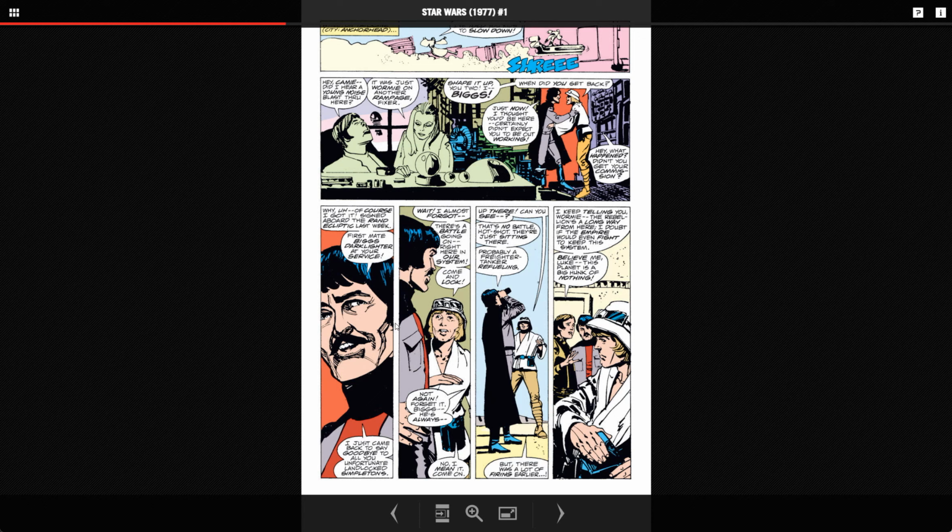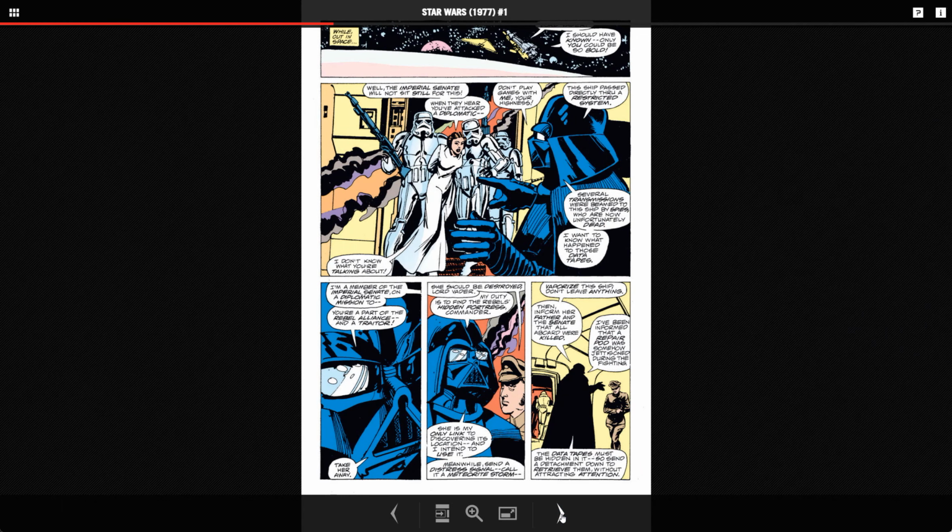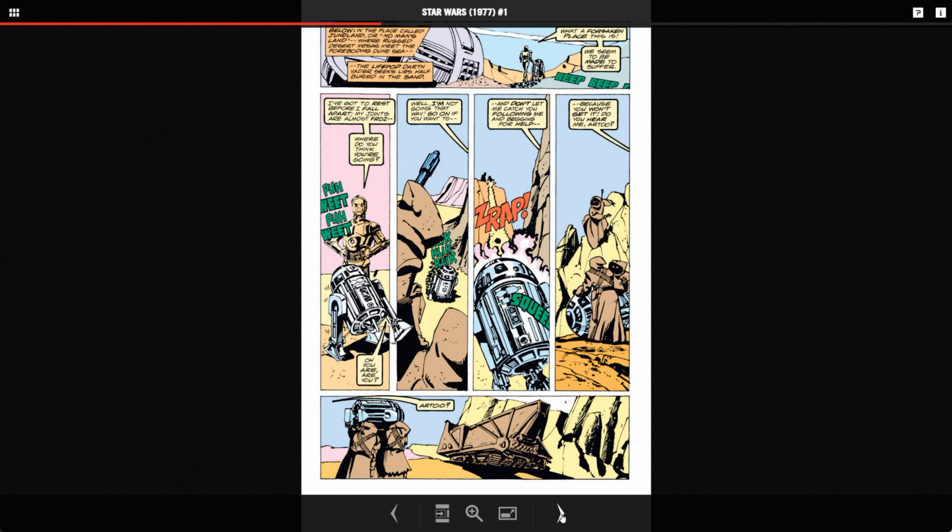Luke is talking to Biggs and talking about where Biggs is going, and he wants to get off world. He tells Biggs that he saw the battle. Biggs doesn't believe him. Who's going to be fighting over Tatooine? And we go through the rest of the story as Vader interrogates Leia.